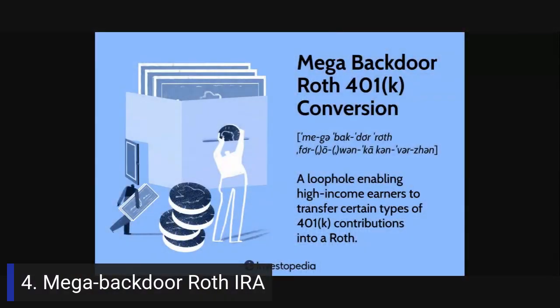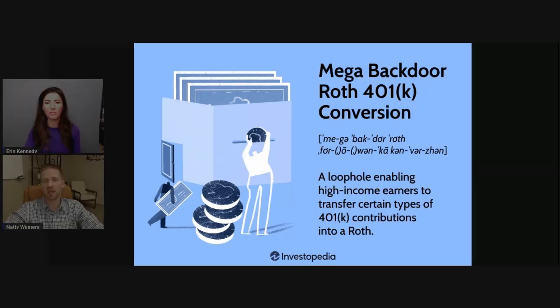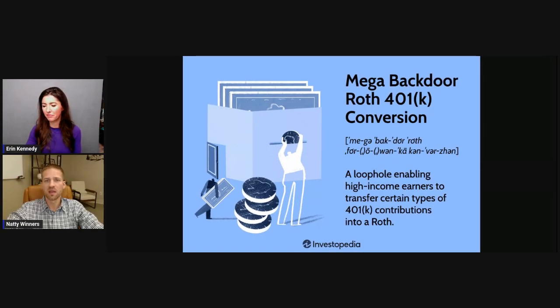And the last strategy is a Mega-backdoor Roth, but this strategy can be very complex and you really do need to consult a professional. Yeah, and we'll stay really high level here because not everybody's allowed to do this. It depends on the plan you have at your workplace, but I do have a client who works for Amazon who does do this. And essentially, if you're a high income earner, you can contribute additional dollars through the 401k plan and then convert that on an annualized basis. So once again, very complicated, would love to talk through it, but definitely something you need help from a professional with. It's good to know there are options though.